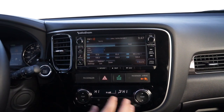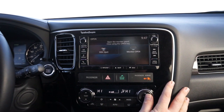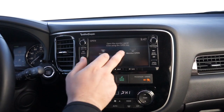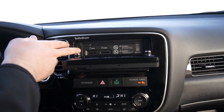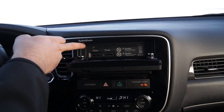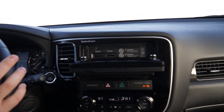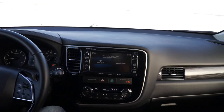Physical volume and tune knobs. Also the ability to seek and track there. You can open and close and do your eject, and actually if you do the monitor, it comes open like that. You can then put in your user SD card if you want to. There's the map obviously, or the ability right there to put in your CD as necessary. Go back there, close that one more time.